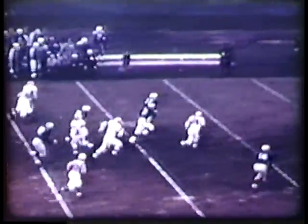At the 50, Walker is on the loose, and behind some fine downfield blocking, the former Flash from SMU tears 67 yards for Detroit's second score of the day.